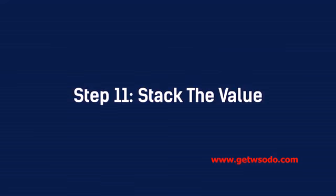Step 11, stack the value. This is where you really want to think of all the different benefits that your service provides and stack them on top of each other.